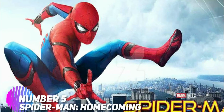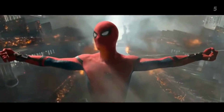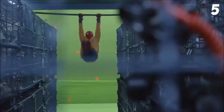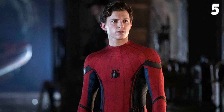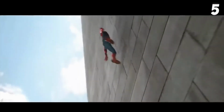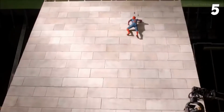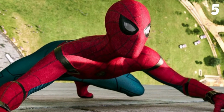Number 5. Spider-Man: Homecoming. The 16th entry into the Marvel Cinematic Universe was another reboot of the beloved character of Spider-Man. This movie showcased Tom Holland as the lead, doing all sorts of amazing stunts and acrobatics due to the extensive training he had done before the movie. Probably the most iconic scene in the entire movie was one where Spidey had to quickly ascend the Washington Monument to rescue his friends from a collapsing elevator.